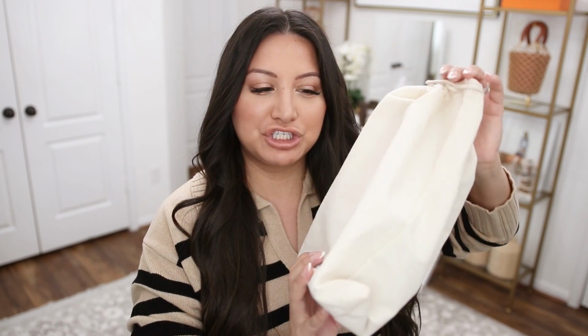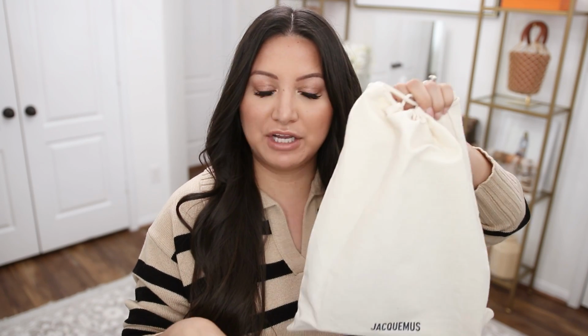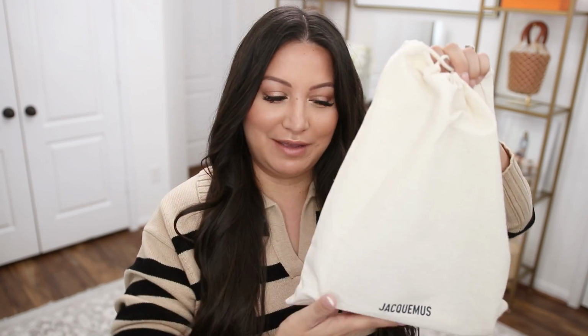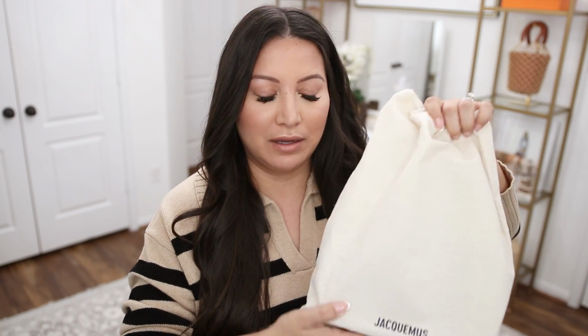Before we dive into all of the Balmain goodness, I wanted to share this new bag that I ordered from Farfetch. I have really, really fallen in love with Jacquemus. I love this brand so much, and hopefully I'm pronouncing that correctly. Don't be mad at me if I am not. But as you know, I did order another Jacquemus bag, like maybe 2 months ago. Really, really fell in love with that one. And in general, I was really, really impressed with the quality of their pieces, especially when you compare it to the price of their pieces.